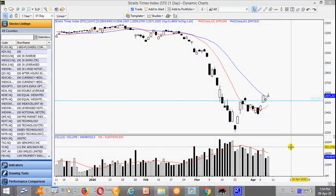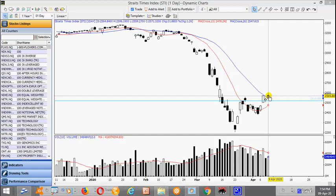Today is 9th of April. Market gapped up. However, it was not able to close well, trading a narrow range bar up 31 points, closing at 2571 with below average volume.